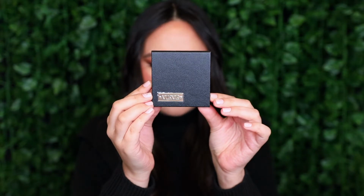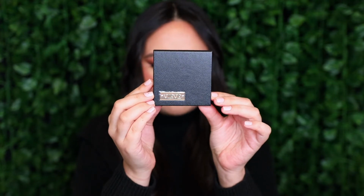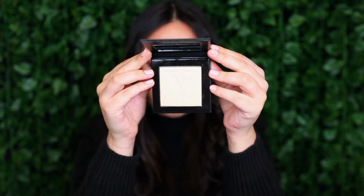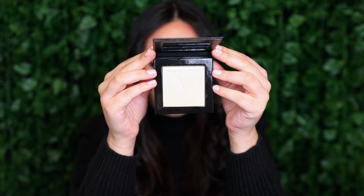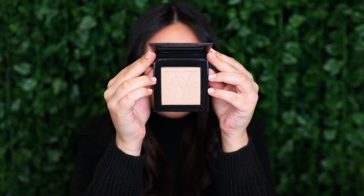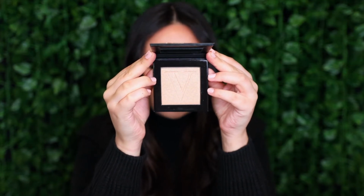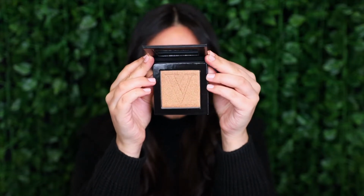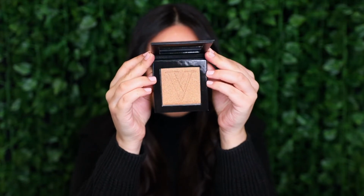So here is what the component looks like. It is really well made. It's kind of this faux leather-esque type feel with gold hardware on the bottom which says Vieve. Here is the first shade called Bijou. As you can see, it's a really pretty white yellow gold. The second shade here is called Holy Chic. As you can see, it's a mid-tone gold with a peachy bronze undertone. And then the last shade we have here is called Riches. This is a much more caramelized deep bronzy gold.